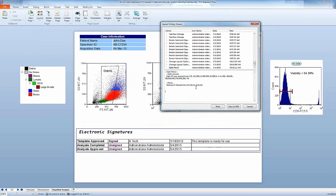So again, if you're in a situation where auditors are asking if you have everything under control and you know exactly what's happening to the analysis, then you have it right here. You have all of the details of what's happening to your analysis. And everything is stored: the name of what's happened, the name of the person who did it, the date and the timestamp, and the details of what happened. And you can export this as a PDF as well.